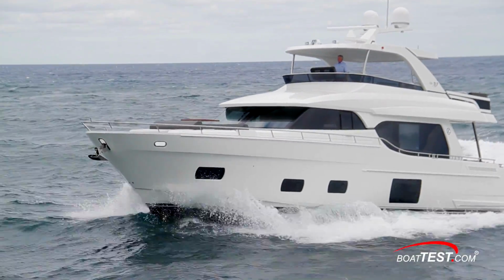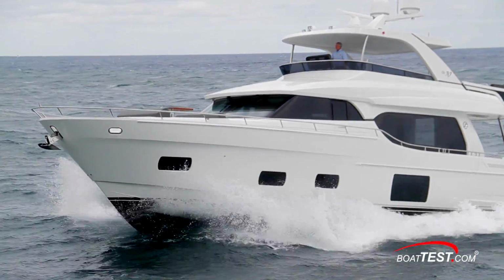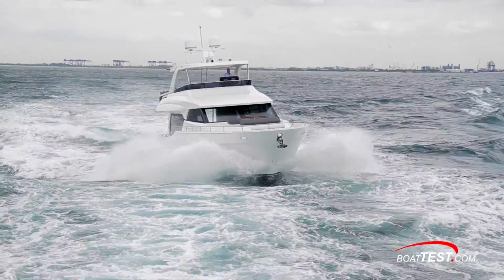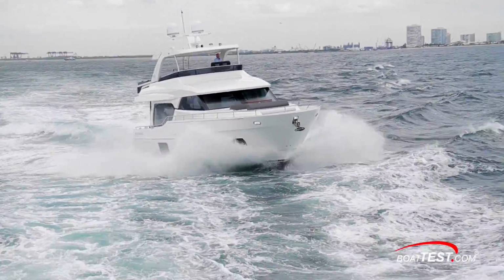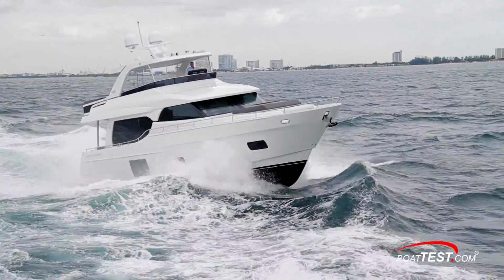Her heavy weight helps her to remain relatively flat during turns, and she has excellent control authority even at low speeds. With only mild chop, we really can't comment on how she would handle in significant sea conditions, but the conditions that we did have still told the story of a boat that remains remarkably stable regardless of the directions the seas were coming from.